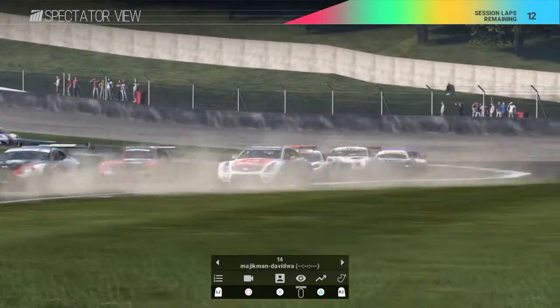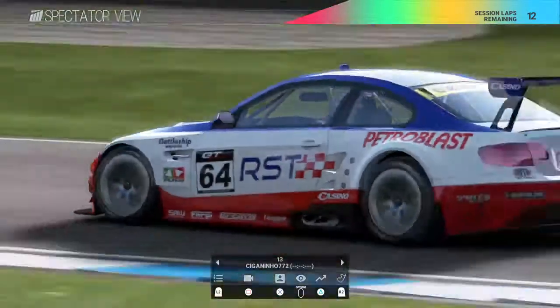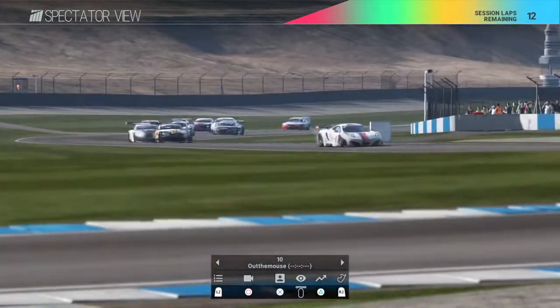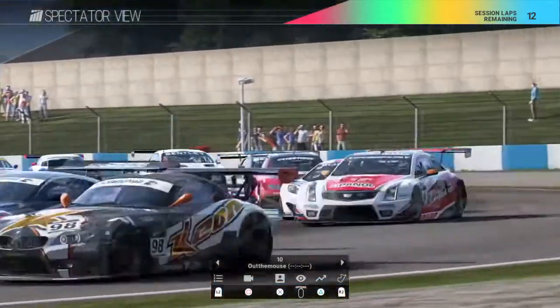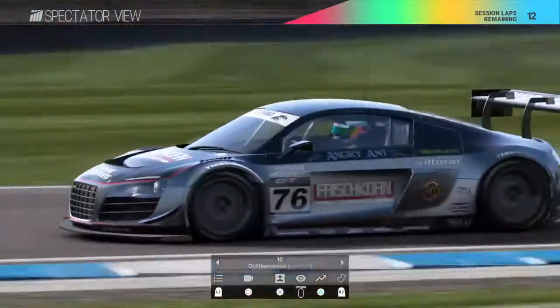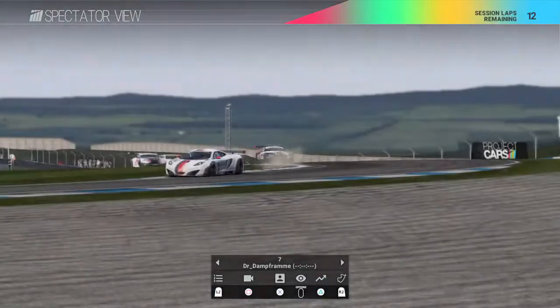Incidents all over here as we come into the old hairpin. Dark seen at the back there, which is an absolute shame now. And now we're going to watch as we see Harvick now without the mouse. Right behind him now, out of Master in 10th position there. Diego in 9th, Koten 6th.